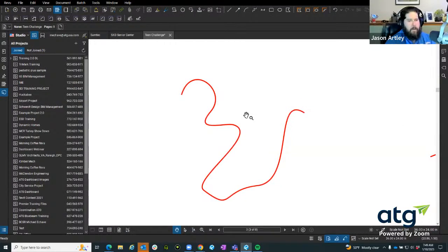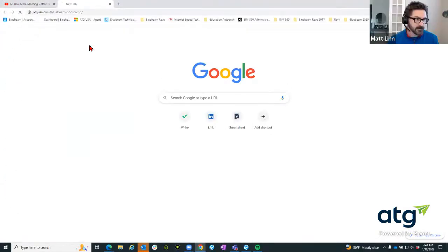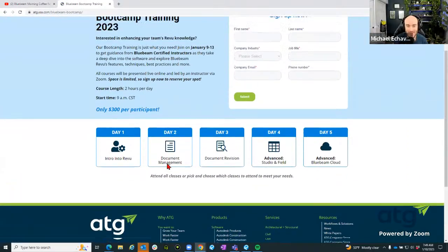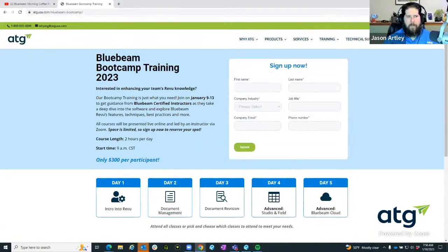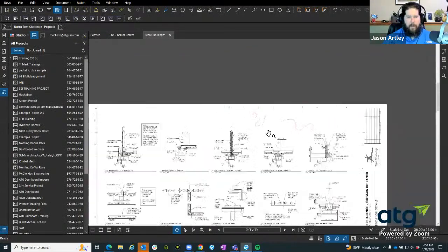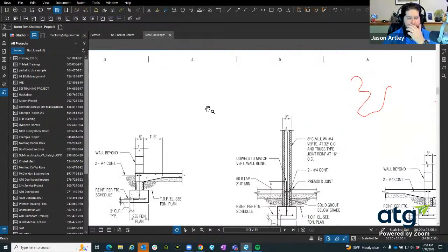And the boot camp is already ongoing. Started yesterday, but probably still jump in today if you wanted to. You would have to talk with somebody, and it'd be kind of tricky. And it starts in the last 10 minutes. Because we did intro into Revu. We're doing document management today. Tomorrow we're doing document revision, studio and field, and then Bluebeam Cloud. Pretty cool. So some of you will be joining Michael here in about 10 minutes. And then Matt and I will just take over, and then it'll just be free for all at that point, right?